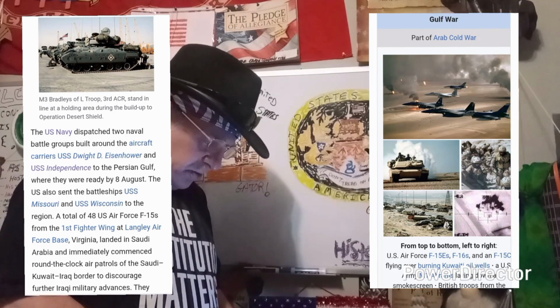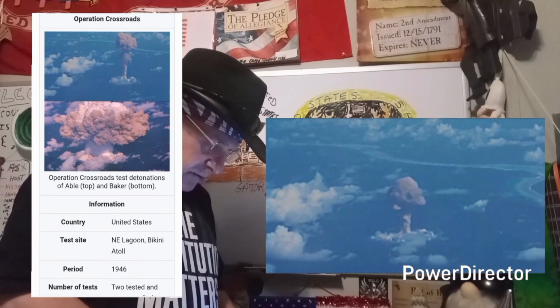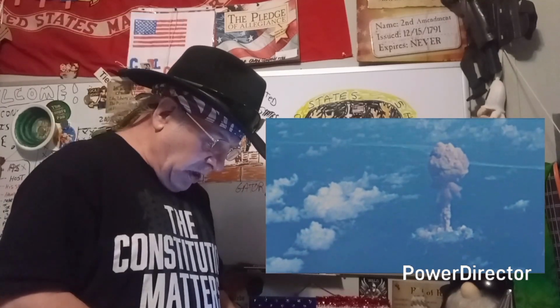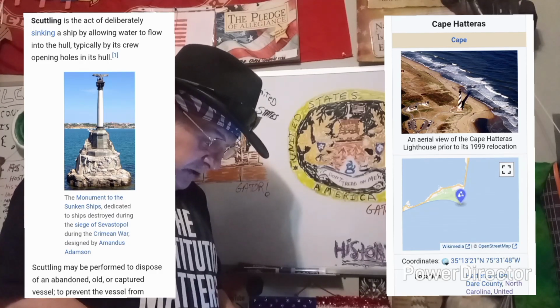America was the first large aircraft carrier since Operation Crossroads in 1946 to be expended in weapons tests. In 2005, she was scuttled southeast of Cape Hatteras after four weeks of tests, despite a large protest of former crew members who wanted to see her instituted as a memorial museum. She was the largest warship ever sunk.